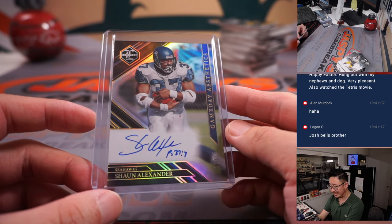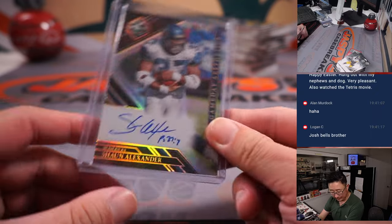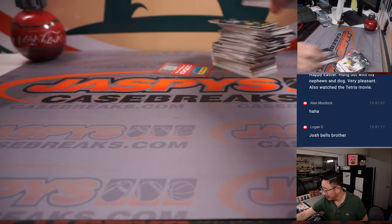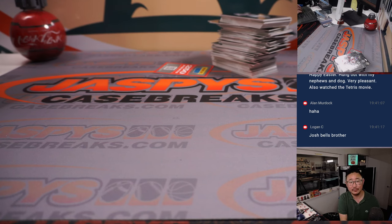Hitting you with a Psalms 37-4, if you're into that sort of thing. Maybe on an Easter Sunday, you are. All right, let's flip over here. Should we look it up? What sort of poignant Bible verse has Sean Alexander given us? Psalms 37:4. Delight yourself in the Lord, and He'll give you the desires of your heart.